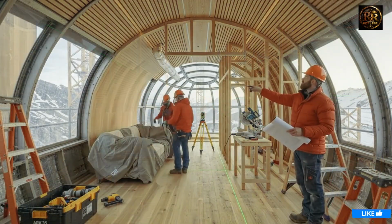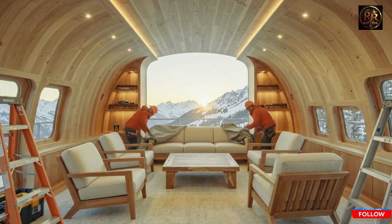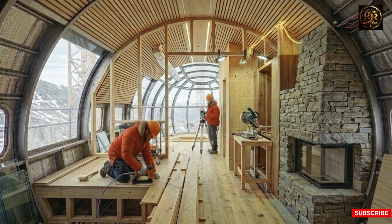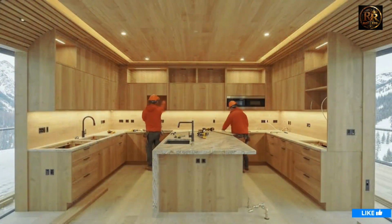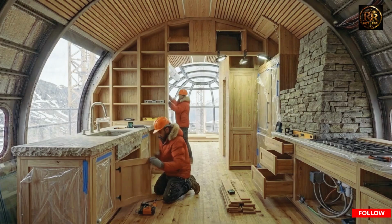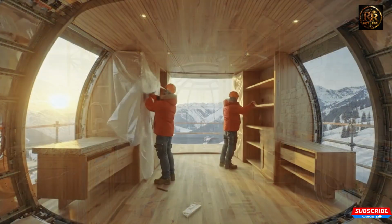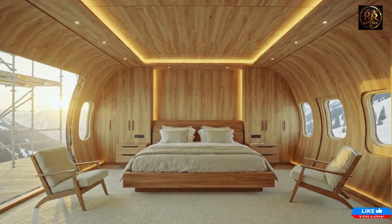Custom furniture finally transforms the cabin into a welcoming mountain home. The kitchen becomes a functional centerpiece, overlooking endless frozen mountain scenery. The peaceful bedroom now welcomes breathtaking sunrise views above the snowy valley.